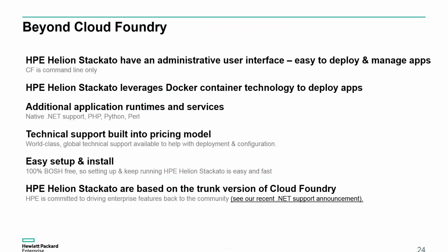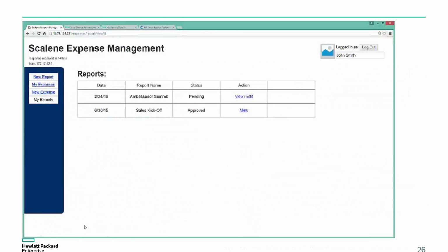To give you a little background on Cloud Foundry, Helion Stackato is based on Cloud Foundry. And the difference here is you have the administrative console for you to easily manage applications that are being deployed, whereas Cloud Foundry comes with only a command-line mode. And it also leverages Docker technologies and has support for multiple runtime systems. And you also have HPE support in providing you those services. And as you can see, this is based on Cloud Foundry. So I will quickly jump into the next use case, wherein we're talking about deploying a cloud-native application.